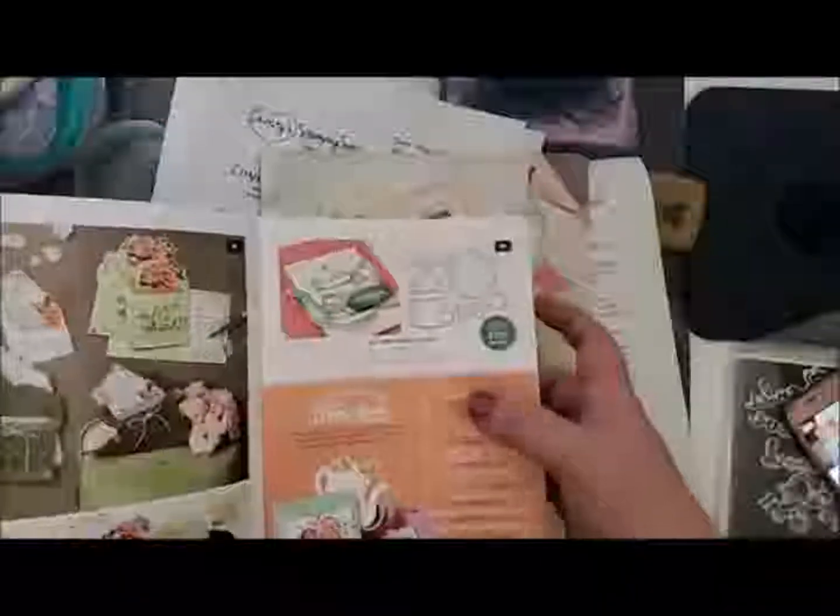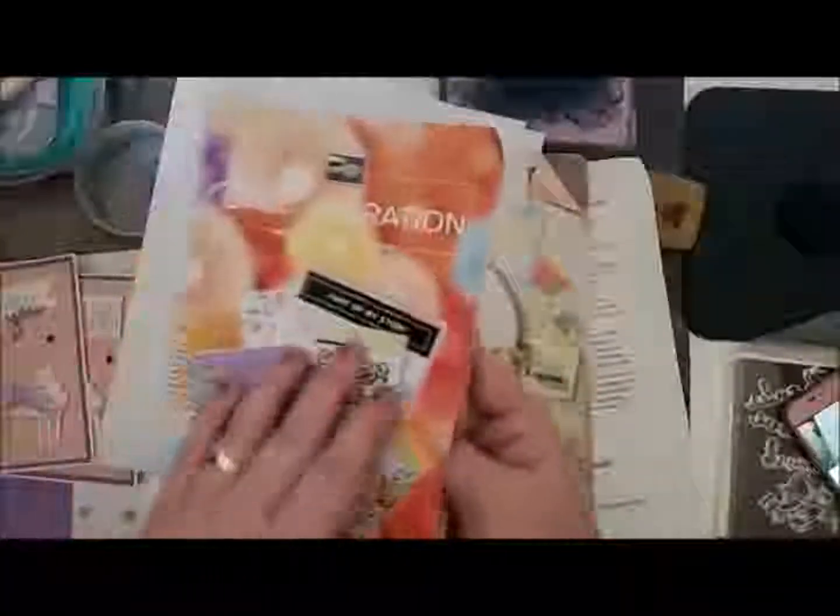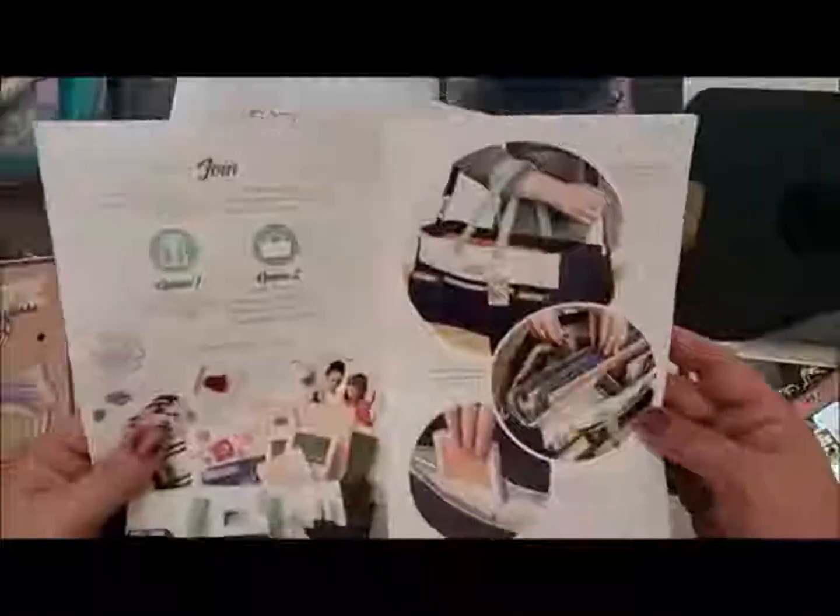And then in mid-February, they released a couple more new ones for people that have already gotten everything that's in the book. There's so many awesome things in here. And another awesome thing about Sale-A-Bration is the starter kit.